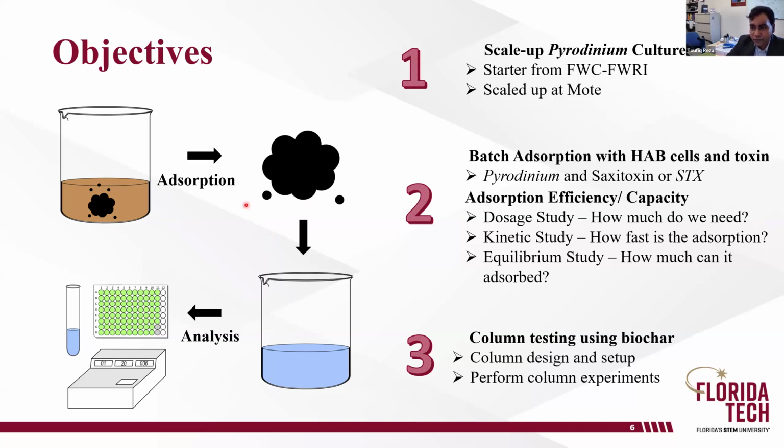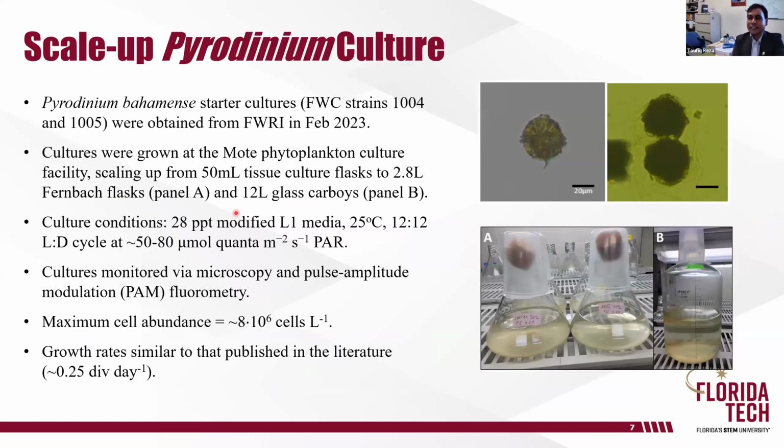So looking into the first objective, this is how you would see it. We got our 50 milliliter starter kit from FWC. Thank you, Corey Lopez, for being able to do that.